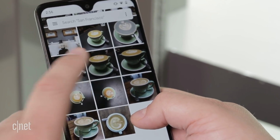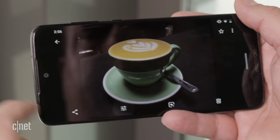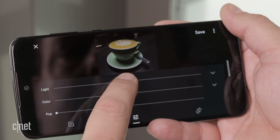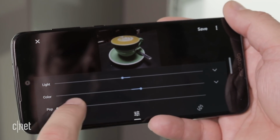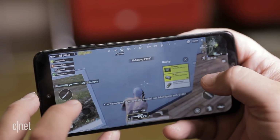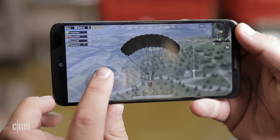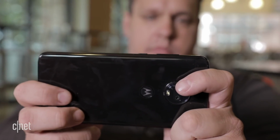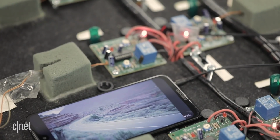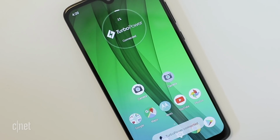The Snapdragon 632 processor makes the Moto G7 much faster than the Moto G6. In everyday use, I never noticed any lags or animation stutters or apps having problems opening. It just worked. I played a few games on the Moto G7, including Alto's Odyssey and PUBG, in low quality mode. I was impressed with how well the phone handled the graphics in Alto's Odyssey, and the fact that after playing about an hour's worth of PUBG, the phone was barely warm. The Moto G7's battery lasted 3 hours longer than the Moto G6 did in our tests. Even though it doesn't have wireless charging, the Moto G7 has turbocharging.